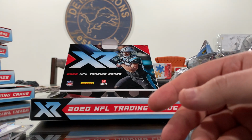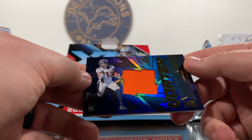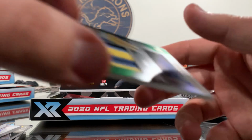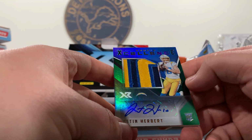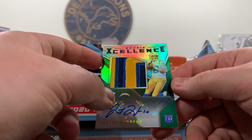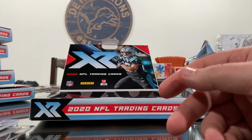James Morgan, we won't show that one. We've seen enough of him. KJ Hamler, 10 out of 49. Maybe the biggest hit of the night. Justin Herbert, 5 out of 5. Auto patch. Looks like the number. I'd like to confirm that somehow, but it's got to be. It's got to be the number. Shoulder patch number. Yep, that's what it looks like.